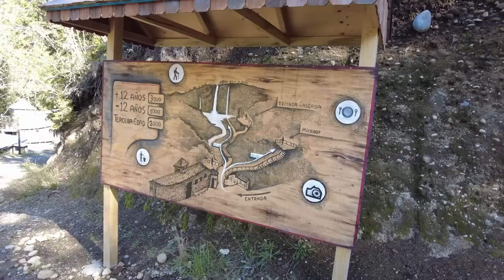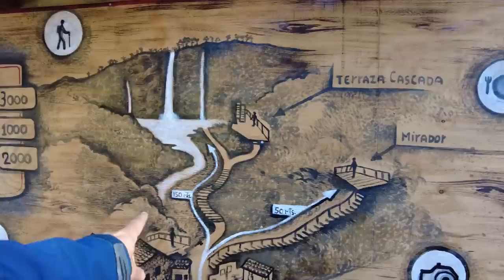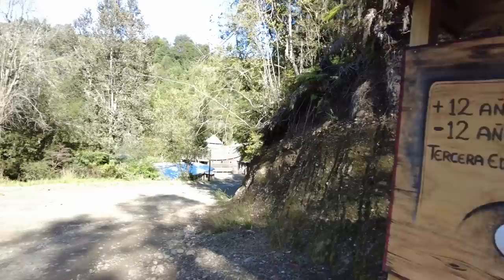One of the fancier trail maps that we've ever seen. But you can see there's a little mirador. It's 50 meters up to that. Looks like you have a good view of the cascada, but actually to the waterfall, 150 meters, we will be going there, maybe up to the terraza as well. 3,000 pesos a piece, about a little more than $3. You ready to go? Let's go do it.